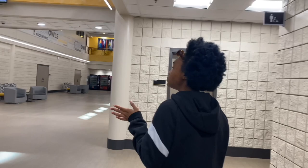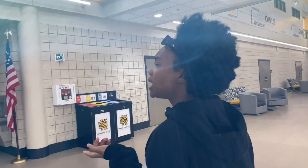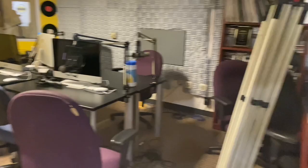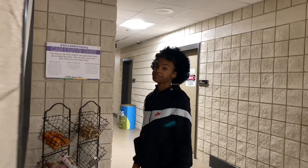And then when you come out to the left, we have our radio, which I was not aware of. I did not know we had something like this. So if you like stuff like this, there you go. Wow. And then right here, we also have the KSU Cares Pantry.